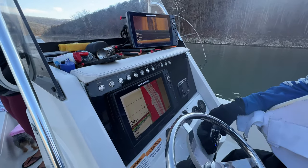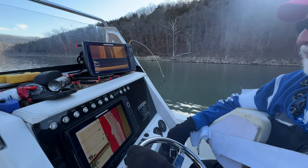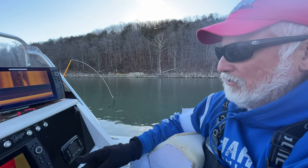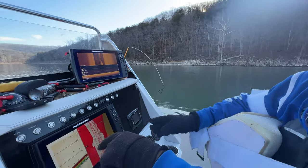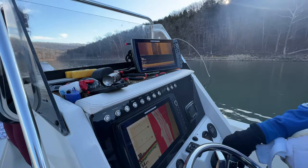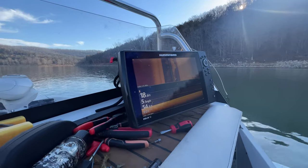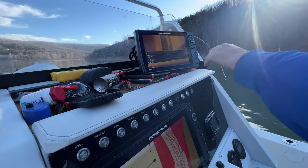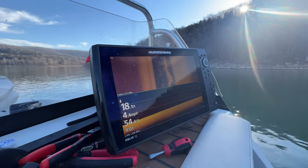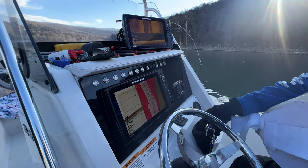All right, Captain, we got a couple of fancy-dancy fish finders here. What do you got? You got two Humminbirds? Yep, got two Humminbird Helix 12s, and we run them on the GPS, the 2D graph, side imaging, and the down imaging, and we can see the fish when we're going by. Oh yeah, these little black streaks right here, those are spoonbill. Okay. How many inch screens on this bad boy? 12-inch screens.